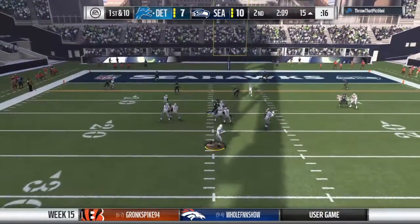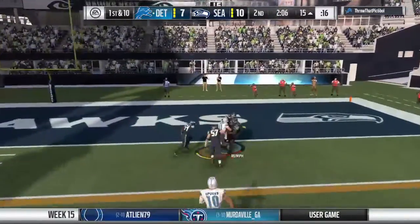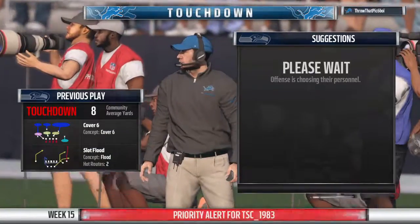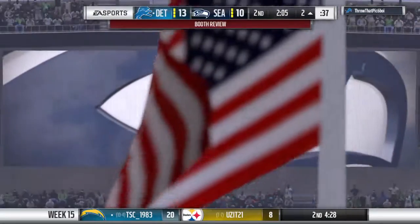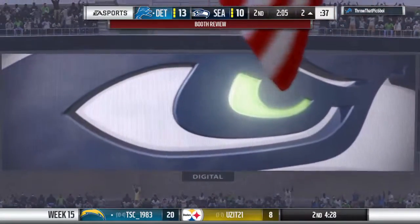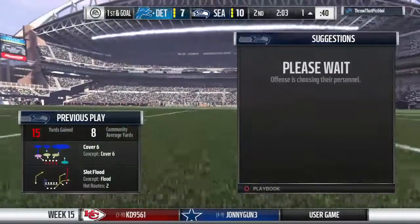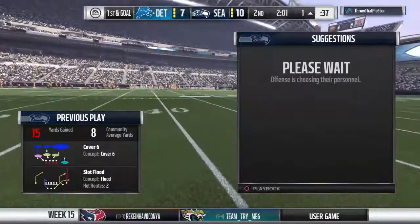From the red zone now, they'll look to throw. This will be caught at the 2. And he'll get into the end zone. Touchdown, Detroit. Their dangerous wide receiver, his 4th touchdown on the year. And the Lions have got it back to a one-score game.